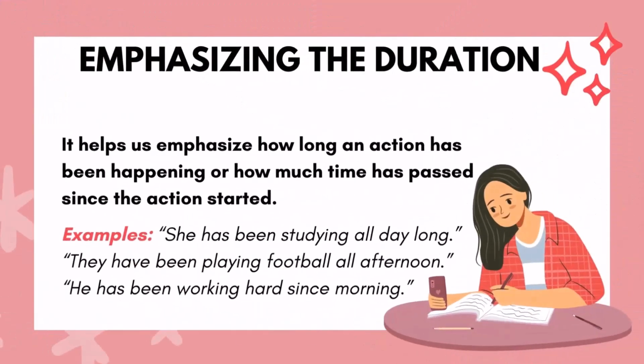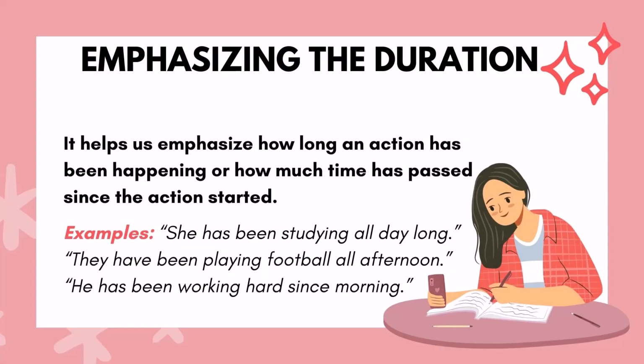Emphasizing the duration. It helps us emphasize how long an action has been happening or how much time has passed since the action started. Examples: she has been studying all day long. They have been playing football all afternoon. He has been working hard since morning.